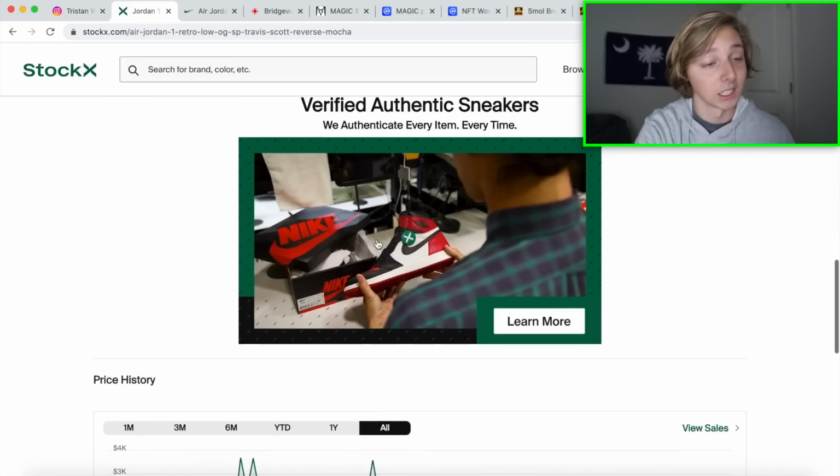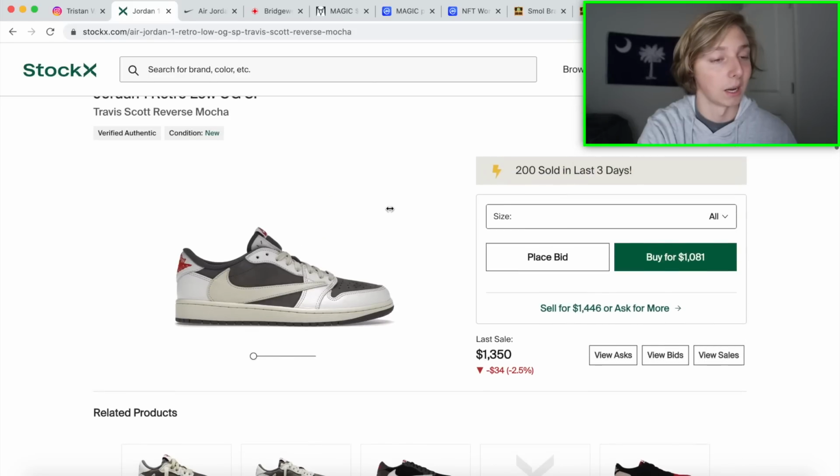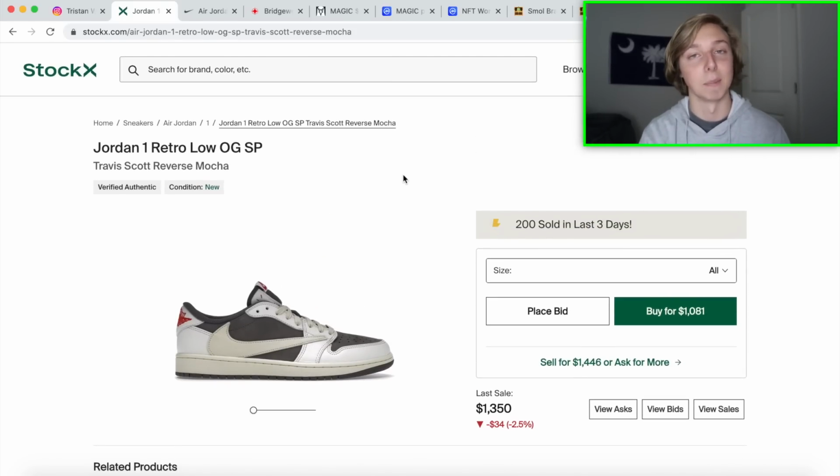I like looking at StockX for data. Would I sell this shoe through StockX? Absolutely not. As I mentioned, with any high-end pair, Travis Scott fragments, reverse mochas, anything like that, I would never sell it through StockX, because the risk with selling high-end pairs through StockX is just not good. And of course, there is human error with authentication, all that.